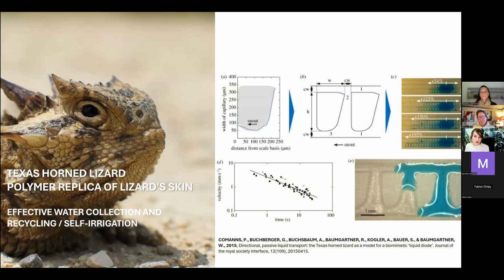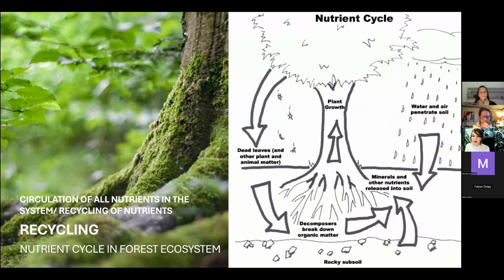For efficient water collection and self-irrigation, we were inspired by the Texas horned lizard and its ability to gain water through the geometric microcapillary structure on its skin. We created a polymer replica of lizard skin, which we aim to apply to our product to enhance water collection and recycling. The second biological inspiration for our product was the forest ecosystem.